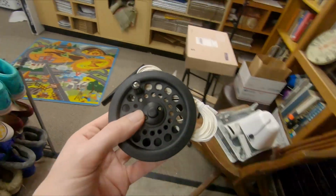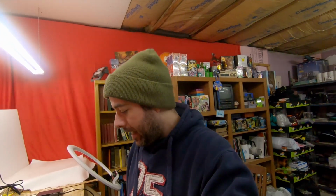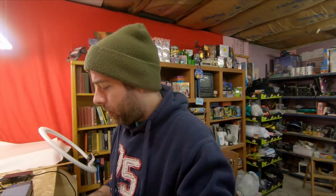Next up, D3 is a Crystal River fly fishing reel. D3. All right, it was tucked way to the back, but this right here, a Crystal River fly fishing reel, CA560. I got $18.69 free shipping. Also, Mikhail mystery box item.